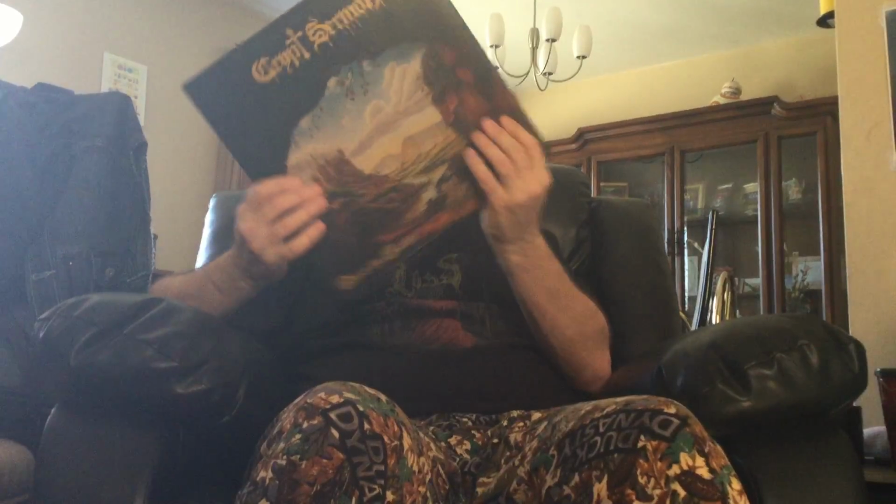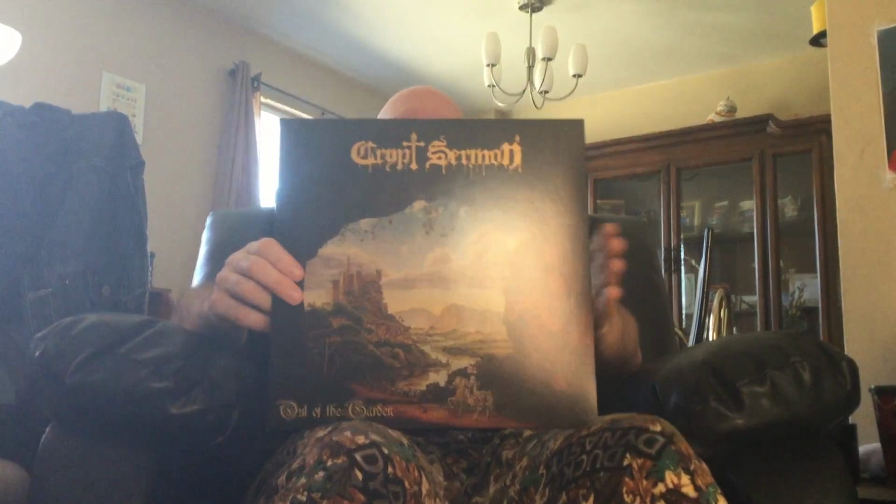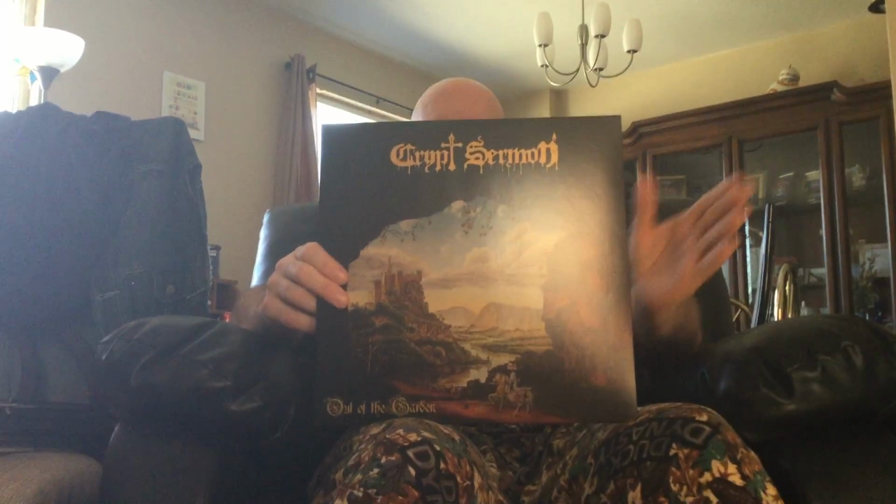This is Crypt Sermon with Out of the Garden. First off, drink in that artwork. That is gorgeous. This is how you do an album cover. Gorgeous.